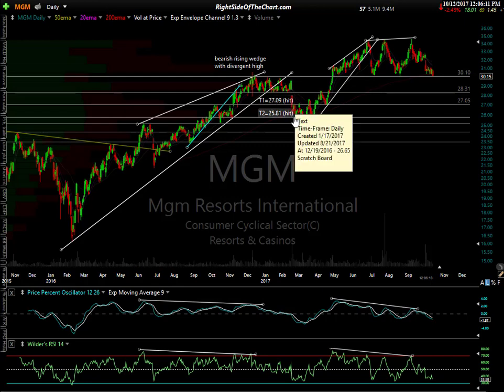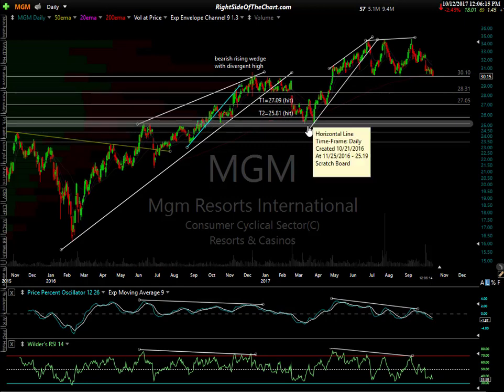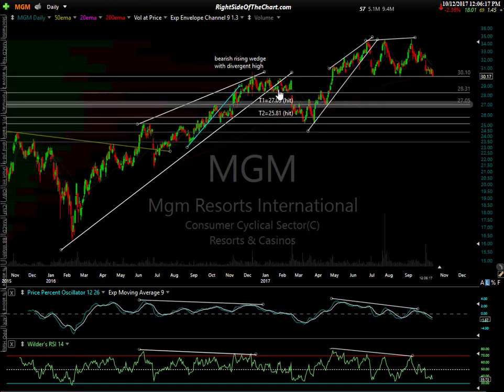This must have been an official trade because it looks like we had two price targets. The second was hit. Stock went just a little bit lower and then reversed. So we caught that one. And these patterns are just very clear. The trend line breaks, a divergent high, trend line break. We had a divergent high here. We had a correction. We had another divergent high.